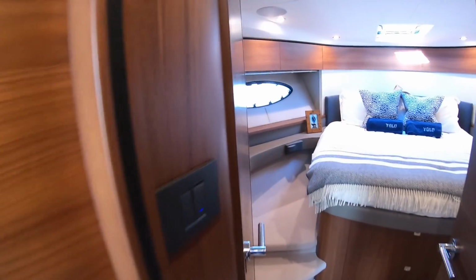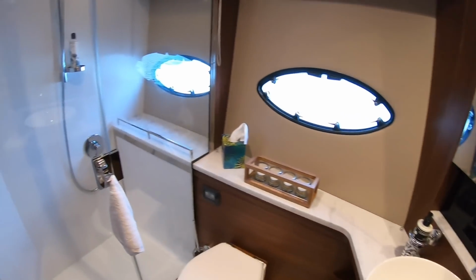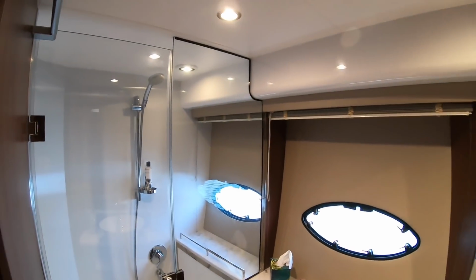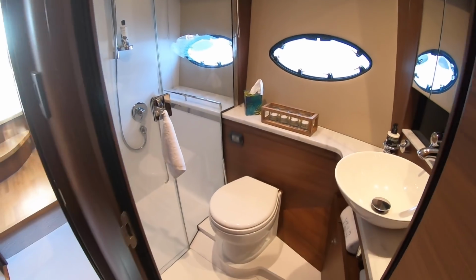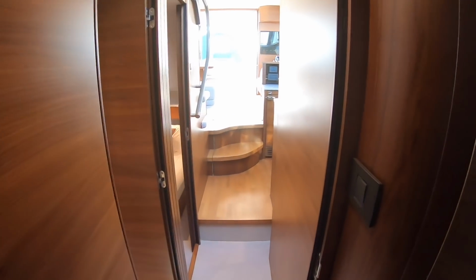Okay, actually the one thing we missed while we were in here was this cabin's ensuite. Very similar to the other one, really great size, separate shower stall. Very good. Okay, let's head on back.